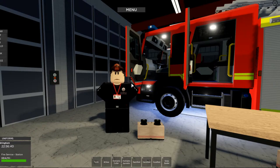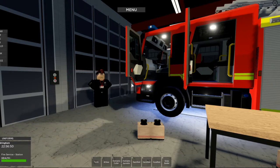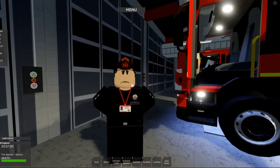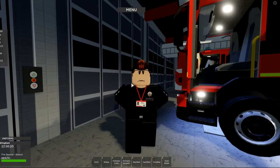So this is our primary appliance, Golf 10 Papa 1. This goes to all the calls that we go to mainly. So this could be fires, rescuing people from trapped cars, people in the water, could be anything really. And we take this basically first if required.